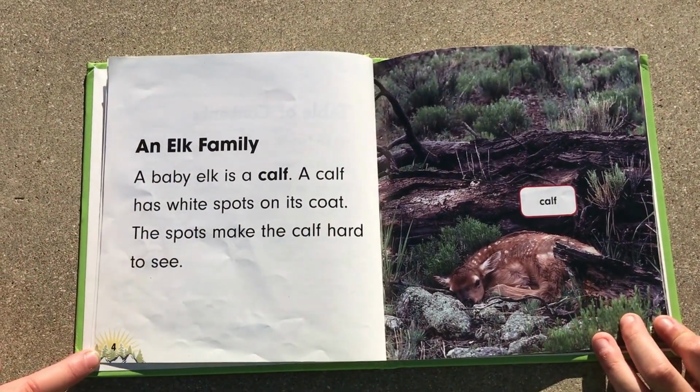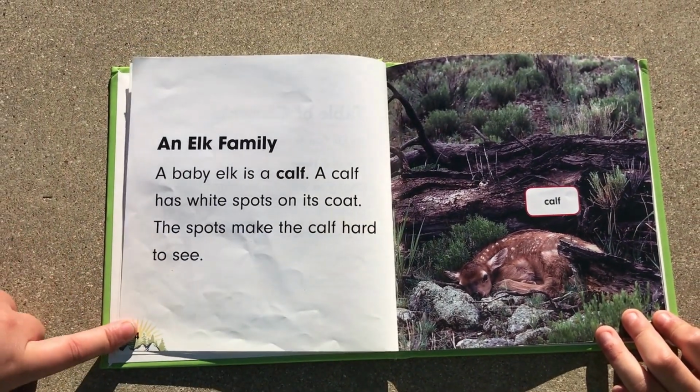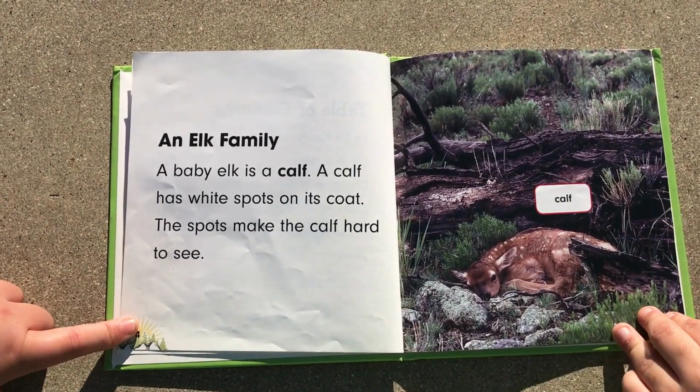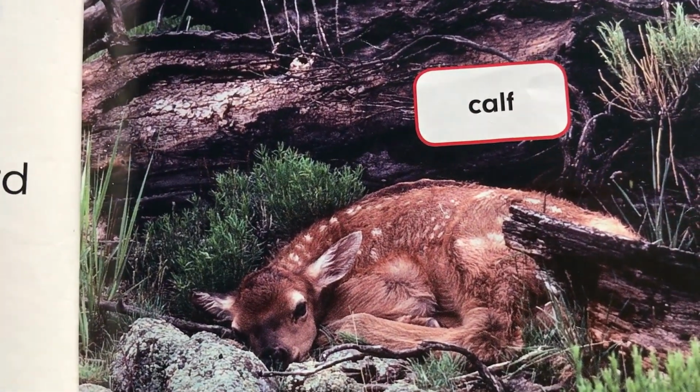An elk family. A baby elk is called a calf. A calf has white spots on its coat. The spots make the calf hard to see. Here's the baby calf with its white spots.